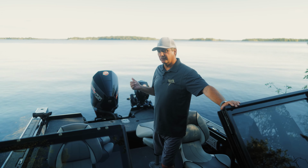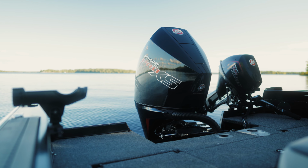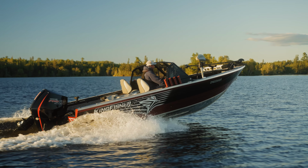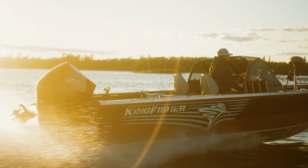Moving to the back of the boat, we're getting to the real business of this boat, which is powered by a 225 Mercury Pro XS on the all-famous Preflex hull technology that we're really known for at Kingfisher Boats. Gives the boat a high, dry, safe, responsive ride, unparalleled to anything else in the market.